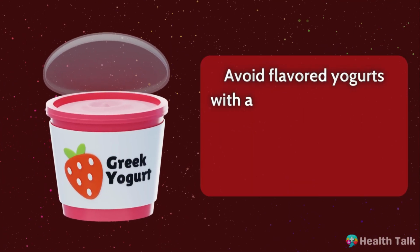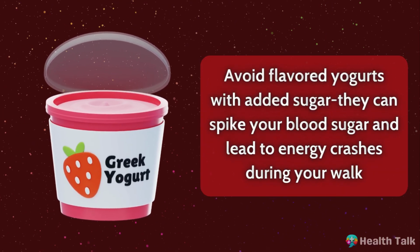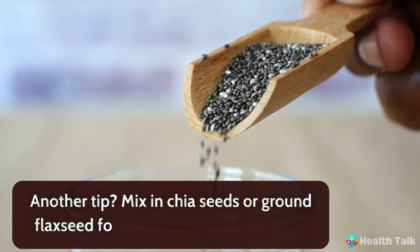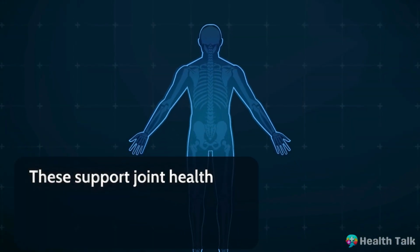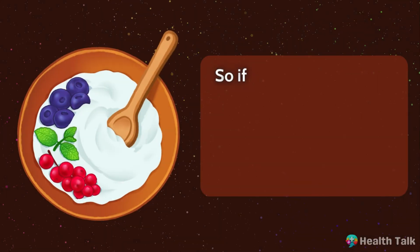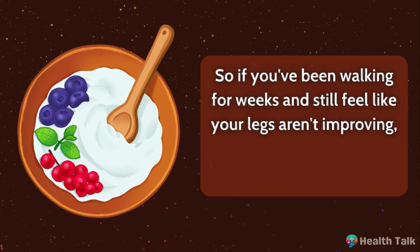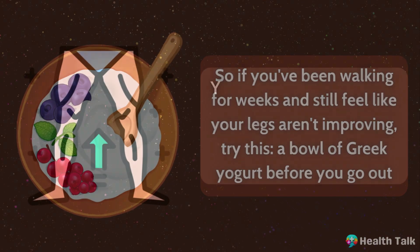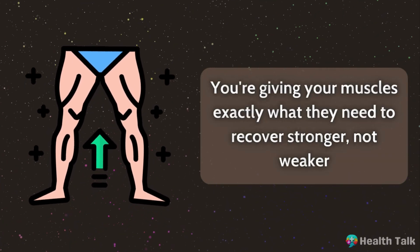Avoid flavored yogurts with added sugar. They can spike your blood sugar and lead to energy crashes during your walk. Another tip: mix in chia seeds or ground flaxseed for added omega-3s and fiber. These support joint health and digestion, which becomes even more important as you age. So if you've been walking for weeks and still feel like your legs aren't improving, try this. A bowl of Greek yogurt before you go out. You're giving your muscles exactly what they need to recover stronger, not weaker.